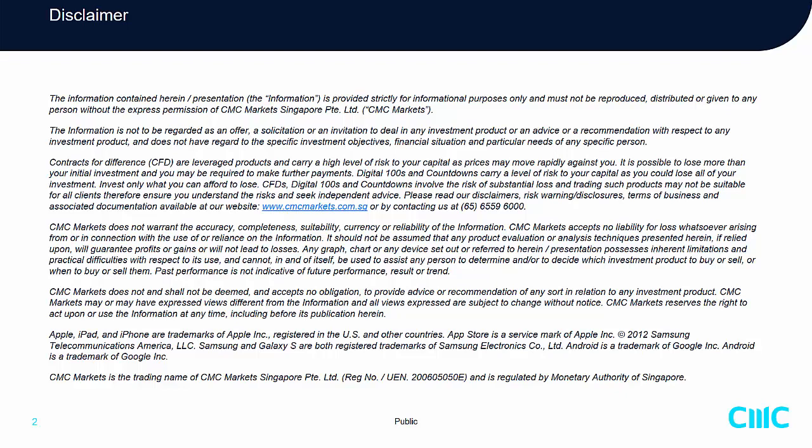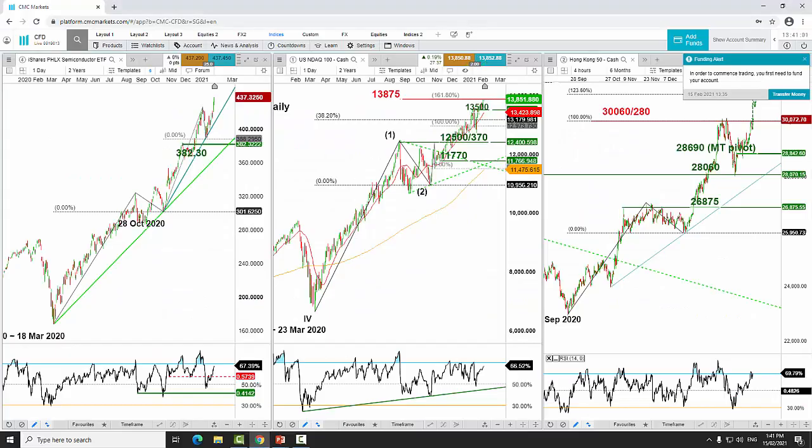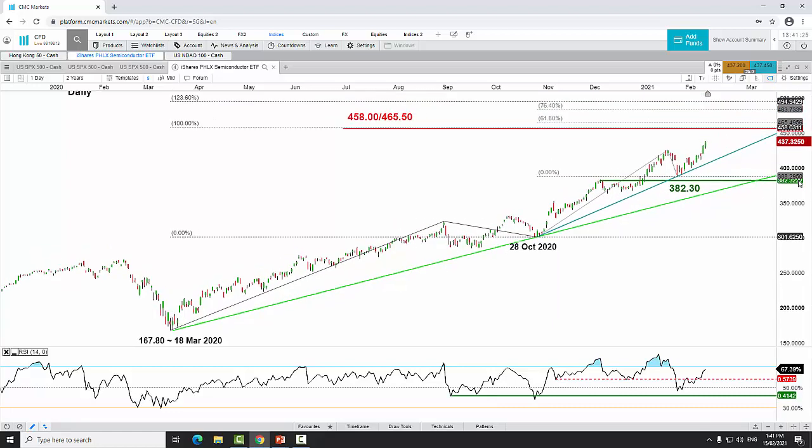All right, so here we go. Let's take a look as we go through the CMC Markets trading platform. As usual, I will just take a look at one of the growth proxies, which is the iShares Philadelphia Semiconductor ETF, SOX in short, to take a look at their medium-term trend so that we could have a kind of bias, or give us more confidence on the trend bias for the major stock indices that I will share with you all later.